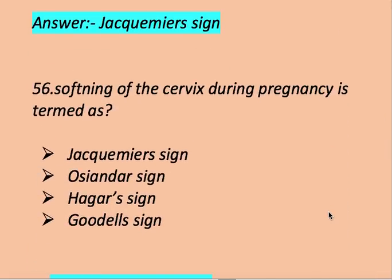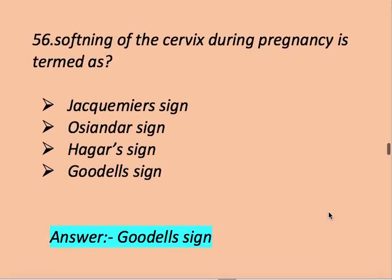Next question. Softening of the cervix during pregnancy is termed as: options: Jacquemier's sign, Osiander sign, Hegar's sign, and Goodell's sign. Right answer is Goodell's sign. Softening of the cervix during pregnancy is termed as Goodell's sign.